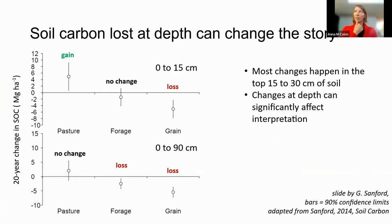Yeah. This is some long-term data from Wisconsin showing how systems changed over 20 years. This is in southern Wisconsin, so a little bit different, but they had 3 different cash grain rotations, 3 different forage rotations, so corn alfalfa rotations, and then a rotationally grazed pasture. So obviously a really different system, and it doesn't address the question of grazing livestock in your cropland.